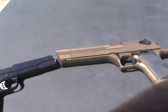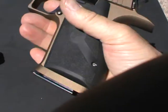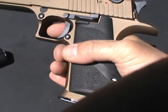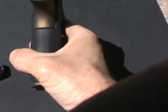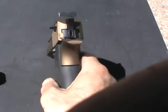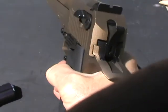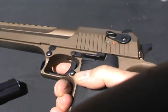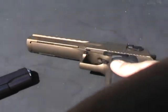If I grab the pistol like you were to shoot it one-handed, my fingers just about touch together on the frame. It shows you how big this pistol grip really is. It's a huge handgun. The thing weighs 4.2 pounds by the book. And when you hold this thing, it feels like you're holding a brick in your hand. There's no balance to this pistol at all. It's a huge handgun. Quite powerful too.